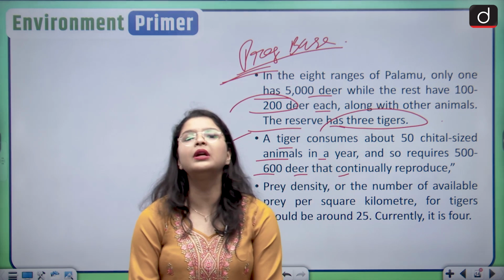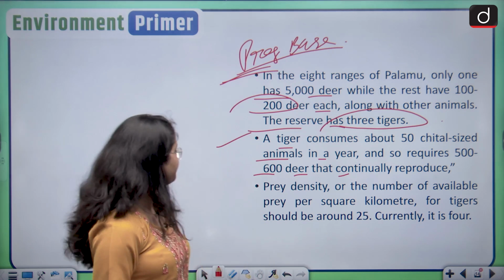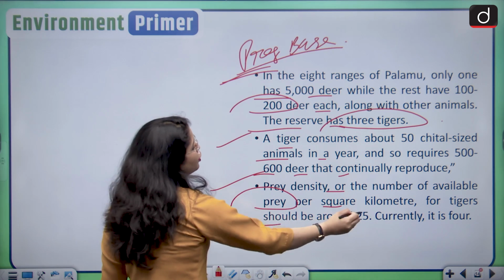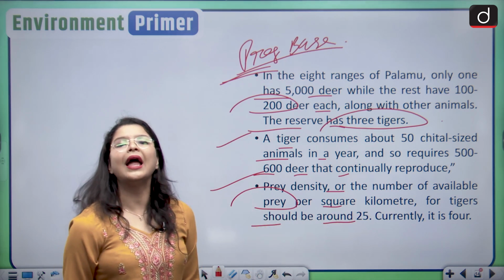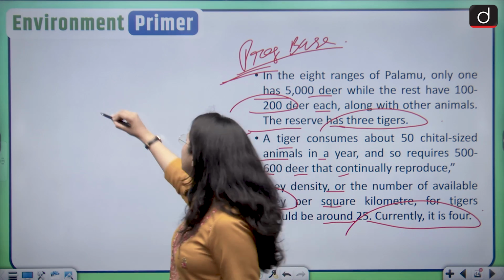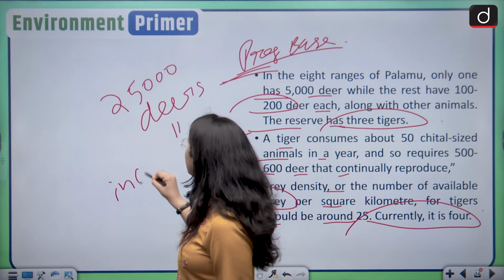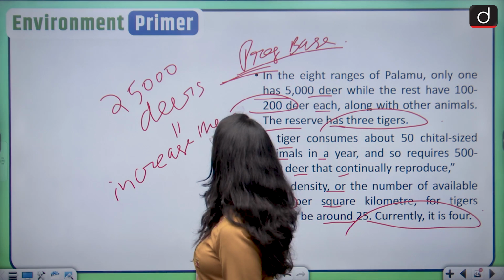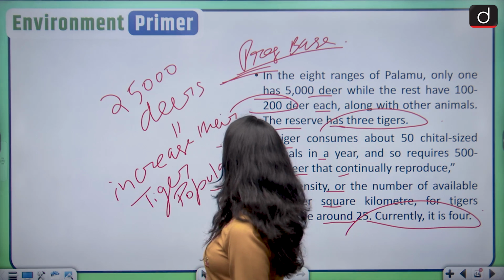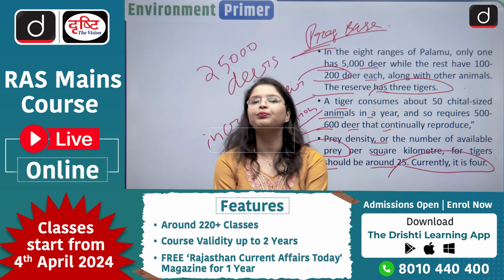Okay, and these points should be paid high attention while we are trying to talk about the conservation of our top predators. But prey density, or the number of available prey per square kilometer for tigers, should be around 25. Okay, and if you talk about Palamu, currently it is only 4. So they are in excess need of 25,000 deer if they want to increase their tiger population. And now you can understand why translocation of prey is ongoing in the Palamu Tiger Reserve.